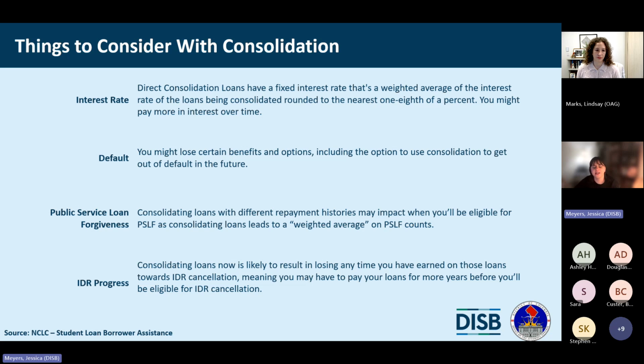Public service loan forgiveness. Why did we recommend certifying your employment as the first step here? The reason for that is in this slide next to PSLF. When you consolidate your loans with different repayment histories, they're going to take a weighted average of the counts on your loans when you consolidate.